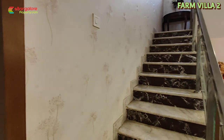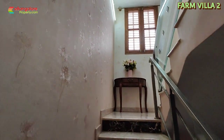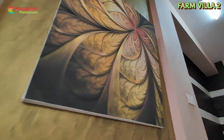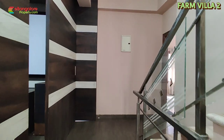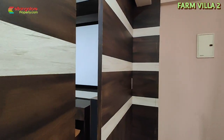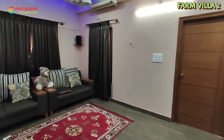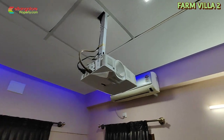Now we'll go to the next level. So this is the staircase with double tone flooring, marble flooring. On this floor there is a home theater, convertible home theater, which is also a family hall. This large sliding door converts that into the home theater. Complete darkness you will feel for a complete theater experience. Otherwise this can be used as an additional family hall.